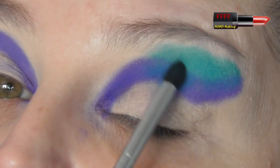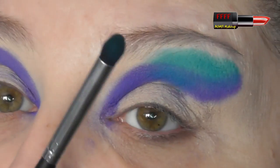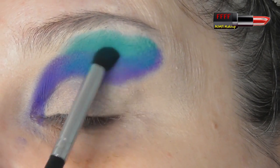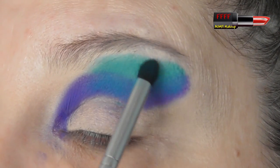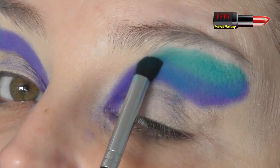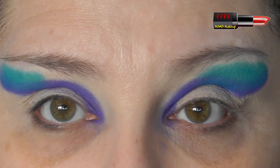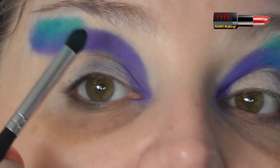Again, these are blending together really nicely. I am popping a little bit of flourishing onto the brush each time, because the pressed pigment, the Blue Monday, has more pigment molecules. So in order for them to blend efficiently, I needed to add a little bit of flourishing to the brush. I think I came a bit further in this side, didn't I, than that side, so I need to even it up.